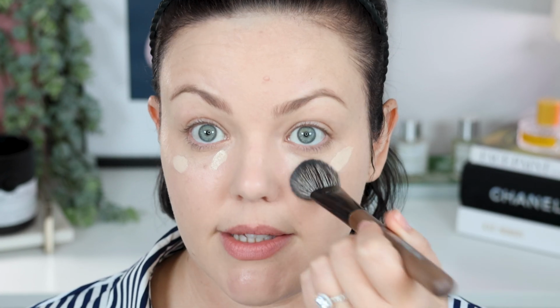I always do 2 layers of concealer usually, to be honest with you, so this is how I like to do my concealer. Obviously you would tailor yours to your under eyes and what you like. Now, I always set my under eyes with powder.